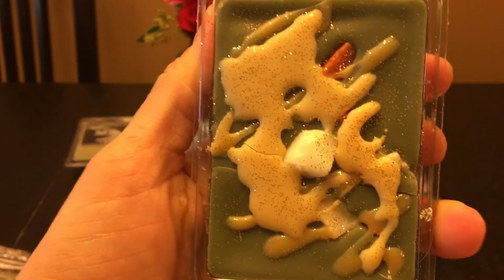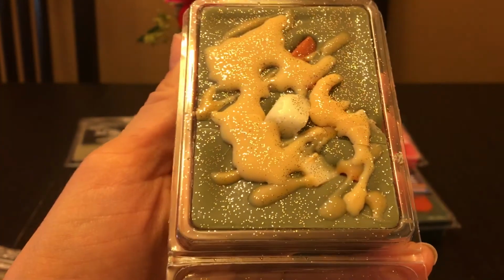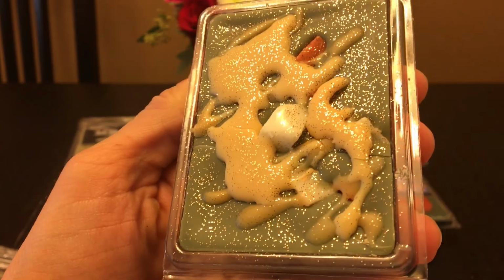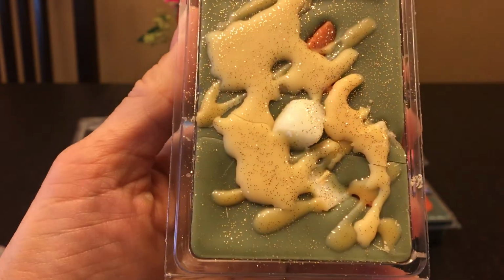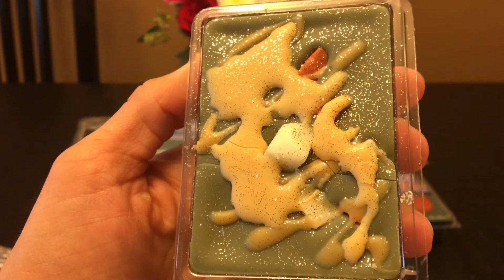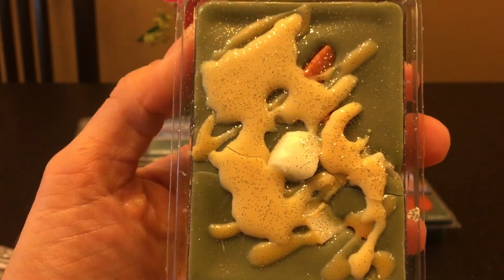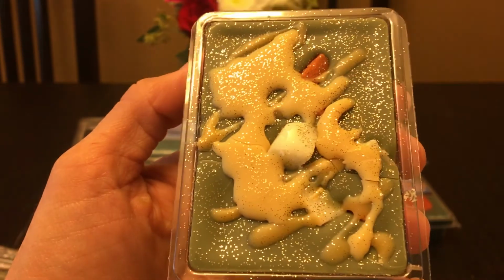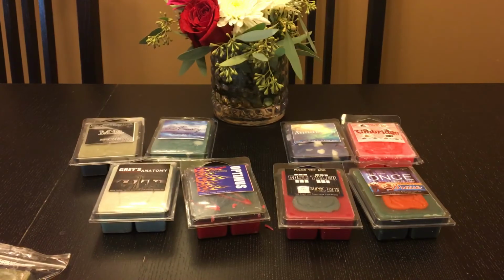It's got all that glitter in there. So pretty. I'm glad to see that she's starting to put glitter back in her clamshells. She doesn't do that a whole lot with a lot of her clams, but I really don't mind the glitter. I think it makes it pretty, and pretty to watch melt. It's somewhat of a pain to clean out of your warmer, but I'm okay with it. It's not a big deal. But this one really surprised me.